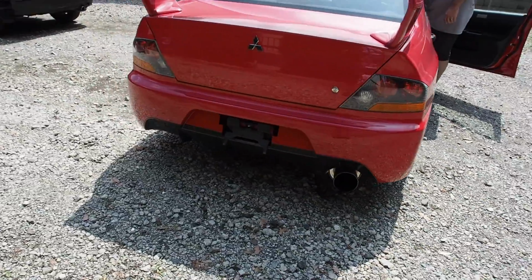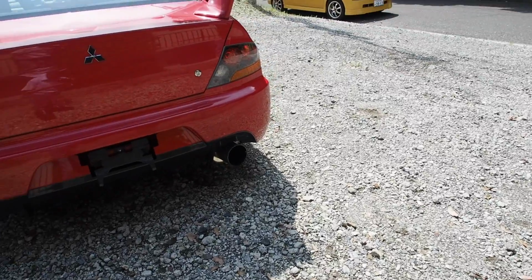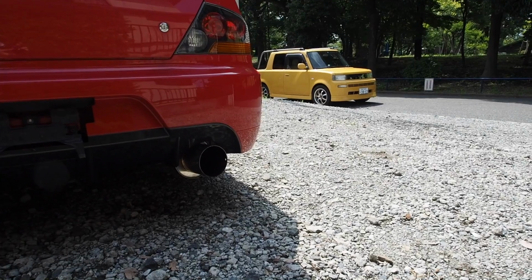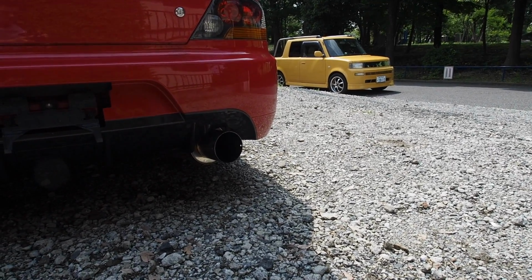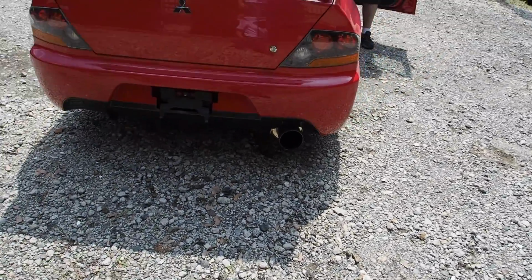Sorry guys, quick edit here. I said I would shoot the exhaust, but then I didn't, so we're going to throw this onto the end of the video. Anyways, I'm ready here. Okay, pretty awesome sounding exhaust there.